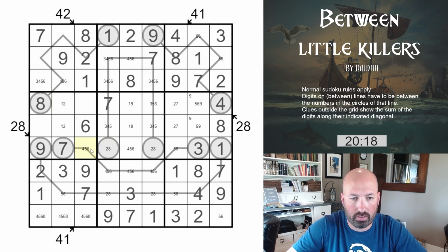This can't be 6 anymore. These are 3, 4, and 5. This one can't be 4. 5, 4, 5. This can't be 6 or 8. So we have a 4-5 pair giving us a 3 there. This is not 3. A 4-5 pair.